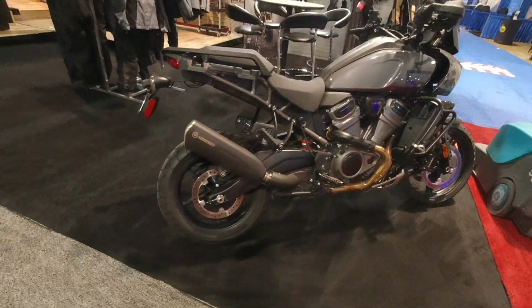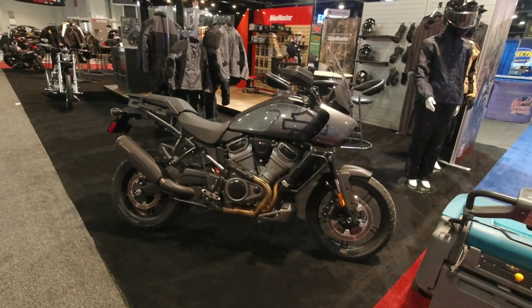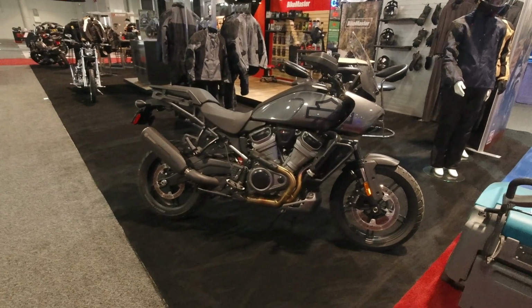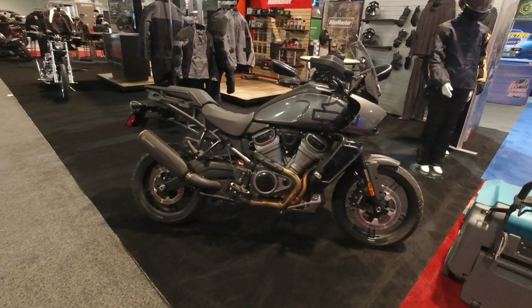Tech exhaust. It's actually kind of nice. It's a 1250, man. That is a big bike. I like it. It's not your traditional adventure bike, but it's cool.